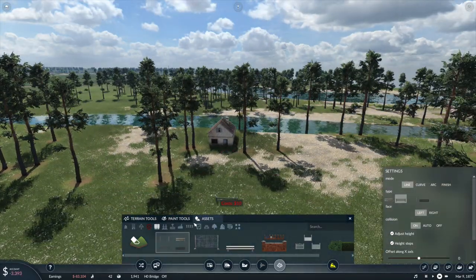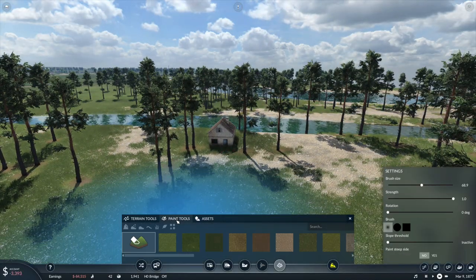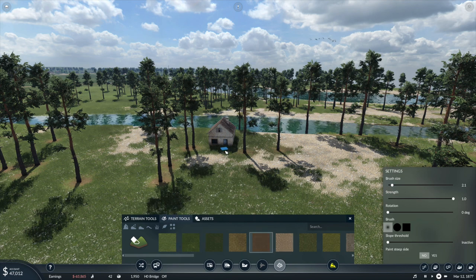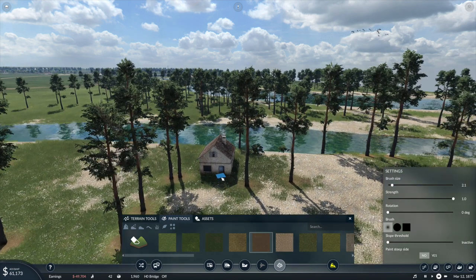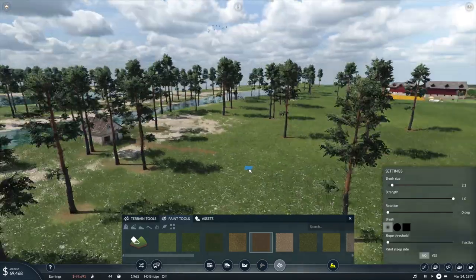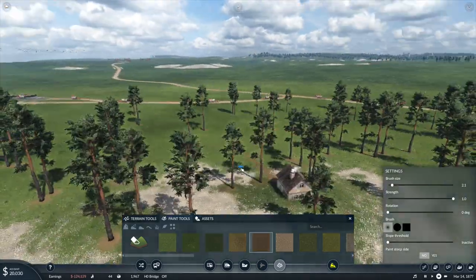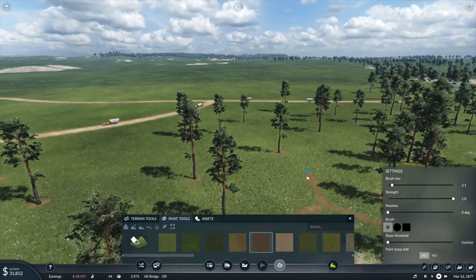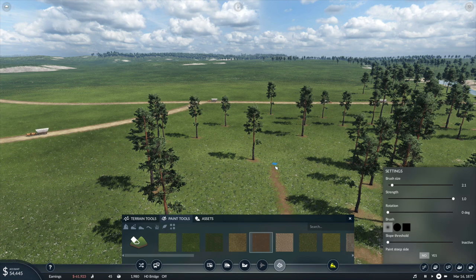We can get the fence in a bit, but you know what doesn't cost any money? Paint. So let's get some gravel in. Let's take that brush size right on down. Let's get some dirt in, actually. And let's just get him a path, and I think all points, heading in all directions at this point, petering out.